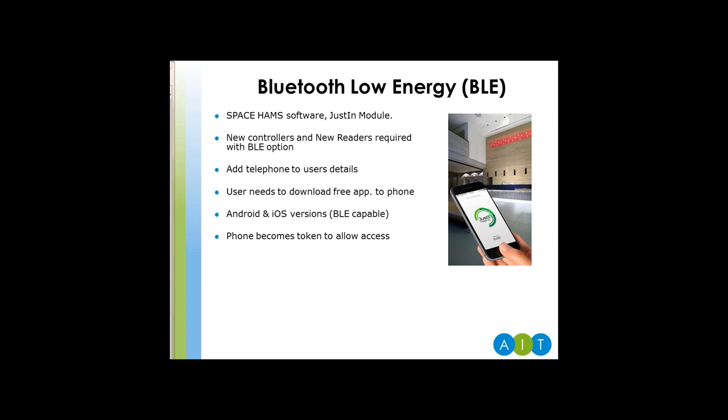But because of the overall usage of telephones and how predominant they're becoming in everybody's lives these days, that's now being used a lot more in the corporate and very especially in the education sector. There's very few teenagers these days that will go anywhere without their telephones. So it's starting to grow massively in those particular areas.